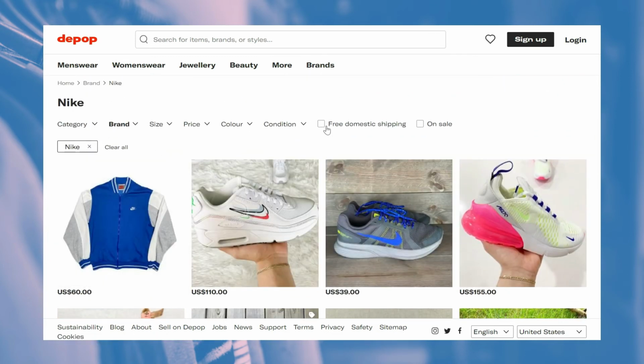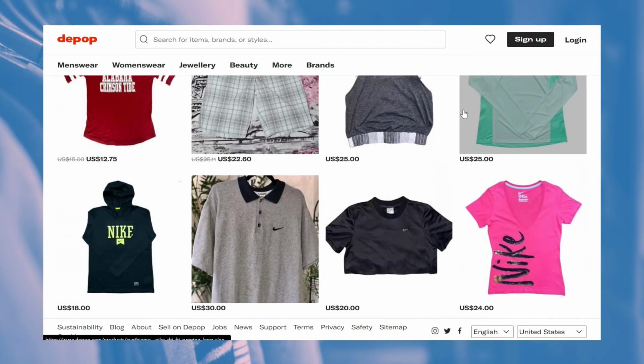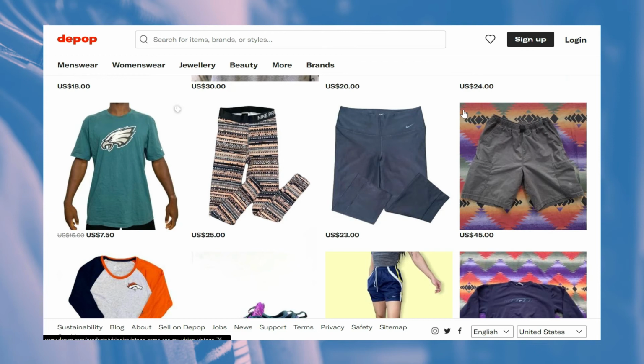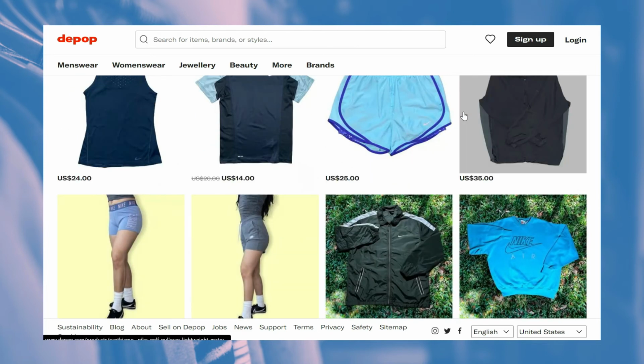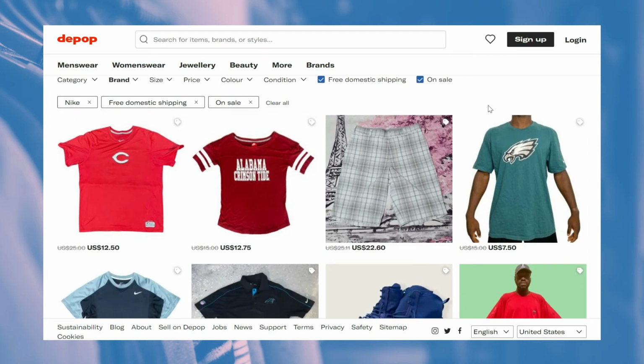You can also click this free domestic shipping, and you would see that all these items in which you will not have to pay for any shipping prices. And once clicking on the sale, you would see the items which are available on the cut prices.